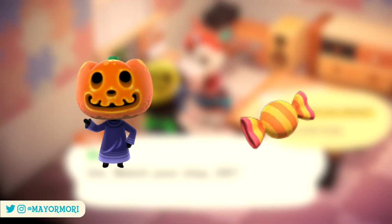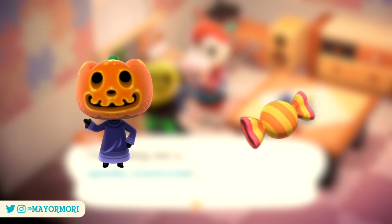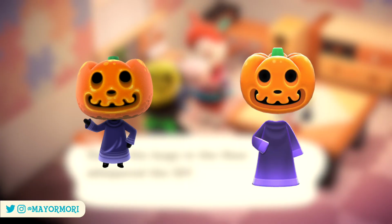Furthermore, on Halloween on the 31st of October, the special character Jack will be visiting. Upon giving him candy for the first few times, he'll reward you with a replica of his own costume, meaning you can dress up just like him. It's pretty adorable.